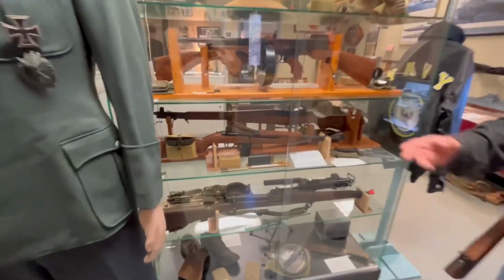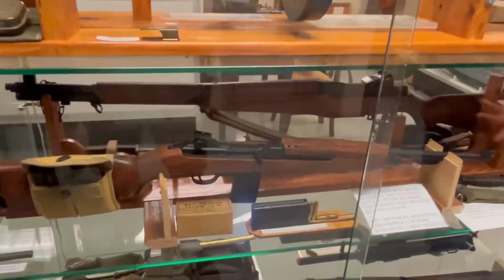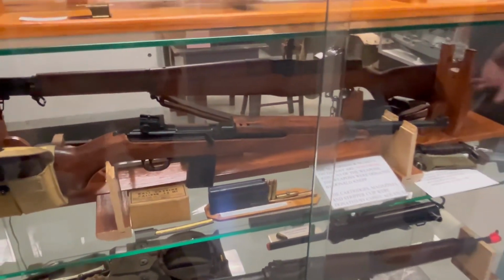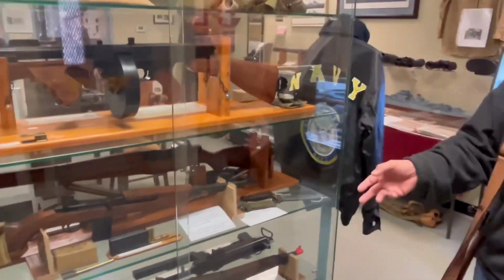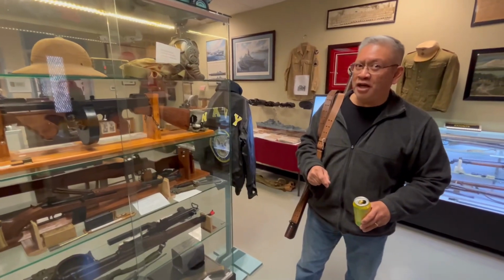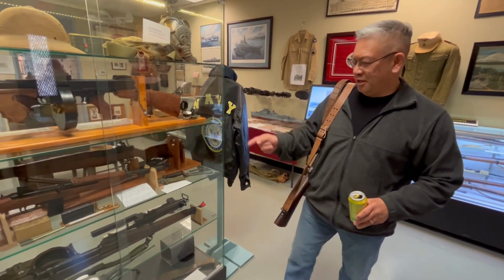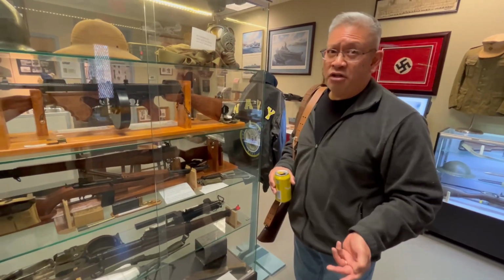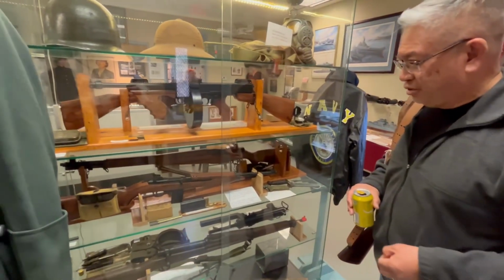This is the M1 carbine. Contrary to popular belief, it is not a carbine version of the M1 Garand. Though it's 30 caliber, it is not the same 30-06 caliber as the M1 Garand. This fires an intermediate cartridge like the Sturmgewehr, 7.62 by 33.